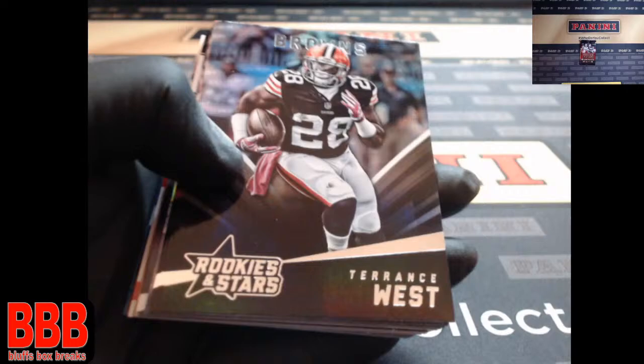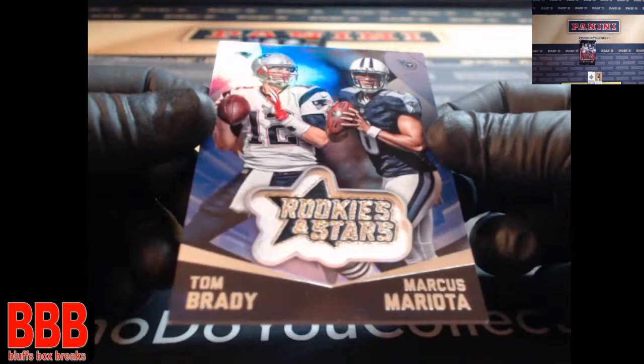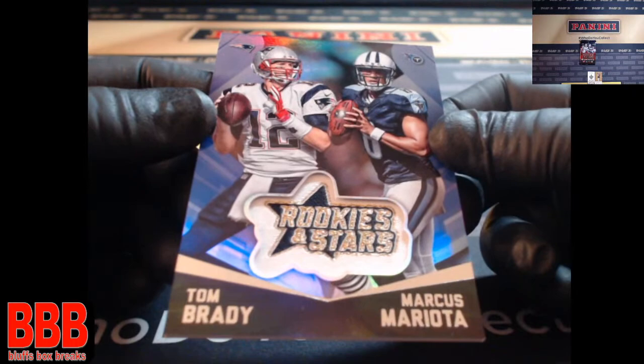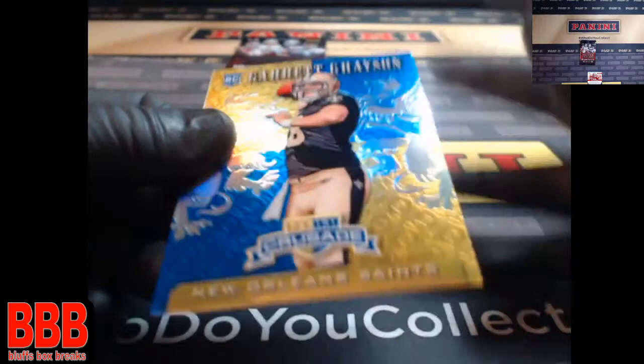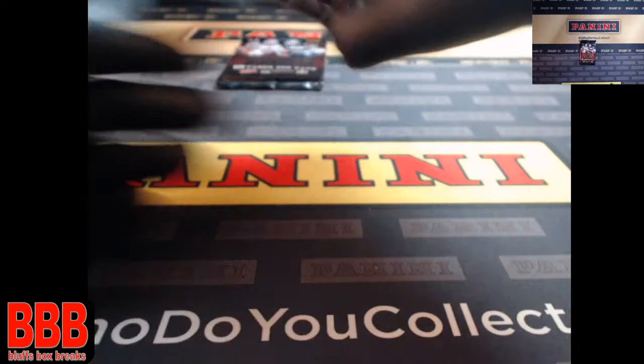Decker, Watkins, Lynch, Eli. Yep. Tom Brady, Marcus Mariota, rookies and stars, commemorative patch. I thought we were going to get away without a random. Probably not now. Check that for me, please. Thank you. Garrett Grayson, rookie Crusade. Check the owners real quick. As long as they are different, we will randomize. Joe Montana, die cut for the Niners. Base rookies, J.J. Nelson, Jameson Crowder.